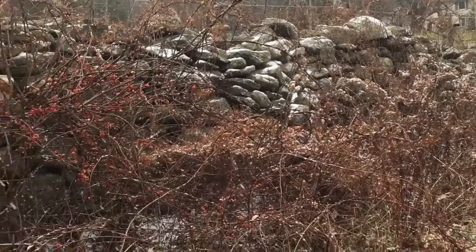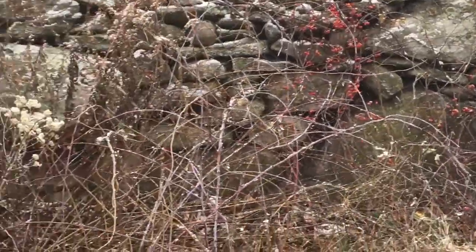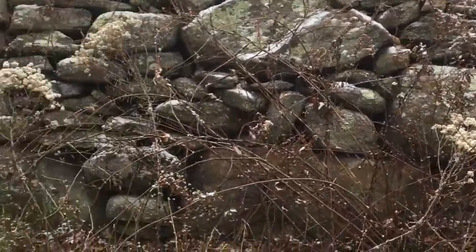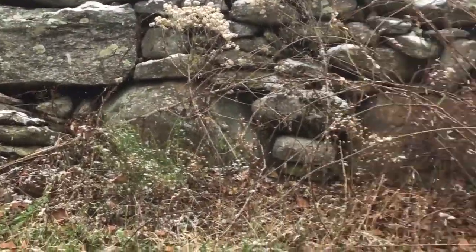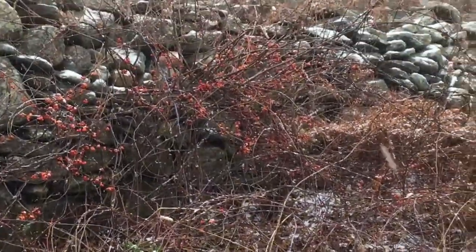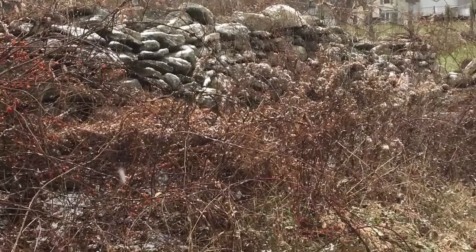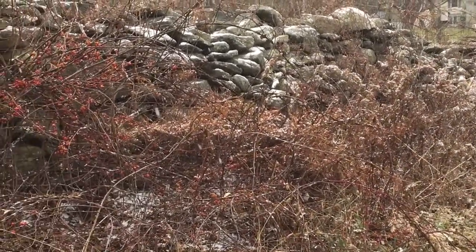I've cleaned this section out many times throughout the years, and I've thought of putting down like a weed block, some type of chemical to kill a lot of the stuff. But I do have wildflowers and other things that grow here, so you got to take the good with the bad, I guess.